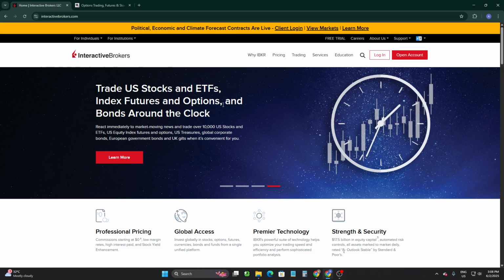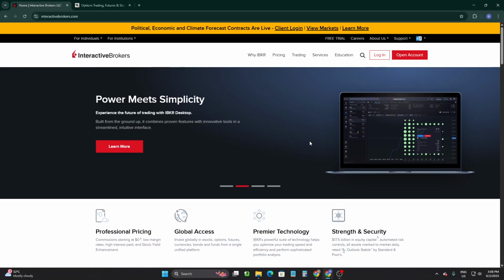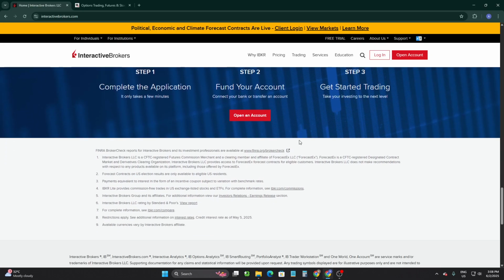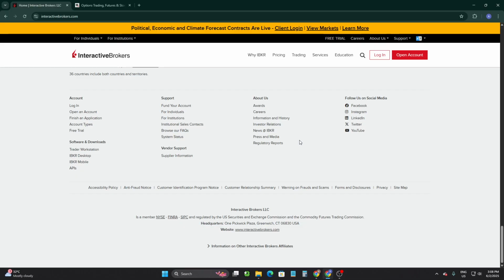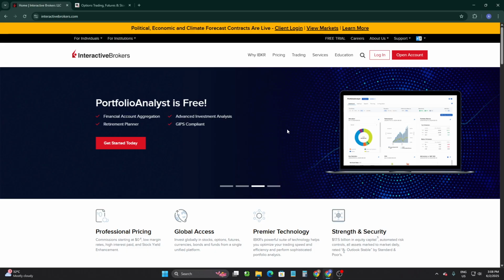Now, here are the fees and commissions. IBKR stock is $0 in Lite and $0.005 per share in Pro. Options are $0.65 per contract. Futures are $0.85 per contract. Low margin rates is 4.8%.